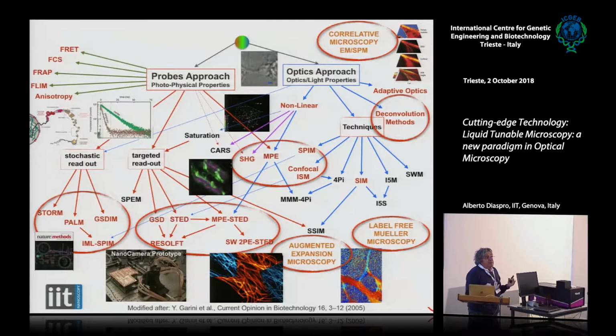If you play this game, at the end you can be frustrated because you can push whatever you want, but for a reason that will be clear in a very short time, you cannot push more than 3, 4, 5, 6 times. You are limited at the end. But now you have another approach in your hand, that is the probes approach. The probes approach now reminds you immediately the fact that you are able to control switching on and off of fluorescent molecules. So you can control your probe in a very nice way.